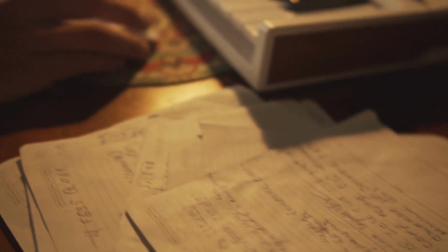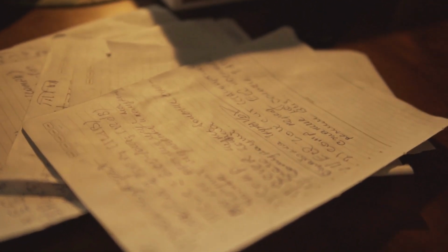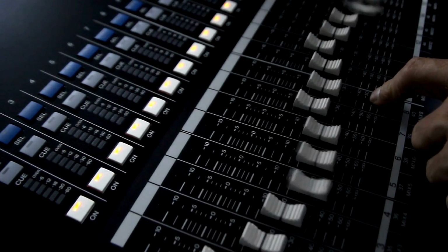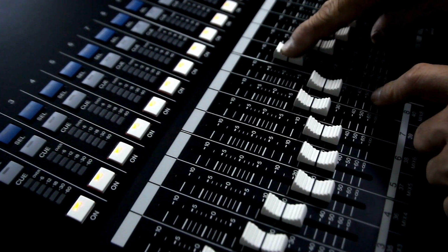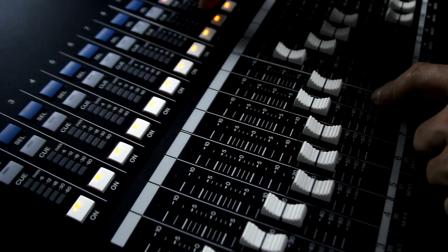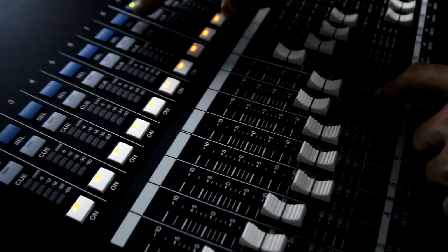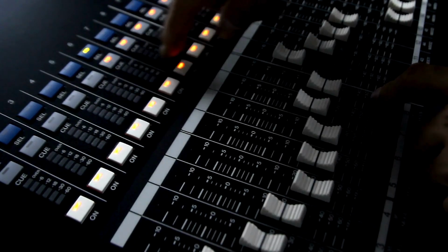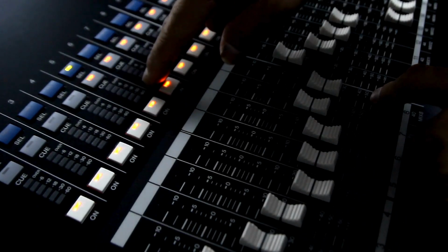Well, it captures the sonic essence of the Prophet 5, but it adds some really cool new features, like polyphonic step sequencing, a powerful modulation matrix, things like that. Interesting. So they're not just recreating old sounds, they're actually pushing the boundaries of what's possible with software. So cool. Okay, this is just the beginning of our synth journey. It is. There's so many more to explore.